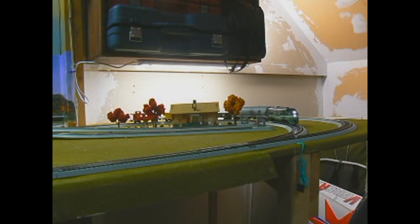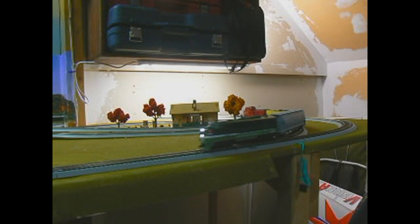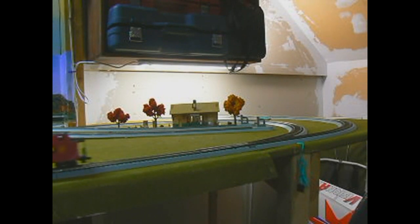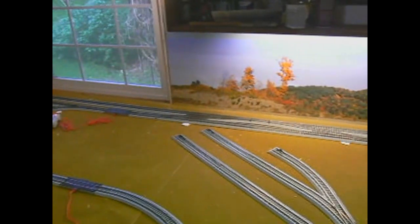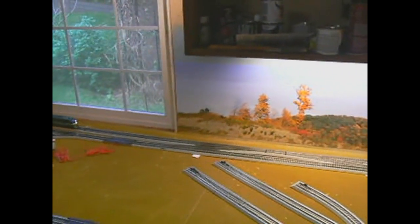This is a short episode. I didn't do a whole lot in the last couple of weeks on the line. I've been doing some other stuff, and I have plenty of things to do. I've added some trees. Those are Woodland Scenics deciduous trees in the fall theme, which matches my background. You may recall, back there I've got, let me pick this up so you can see it. There's some trees there in the background cover in the fall theme.